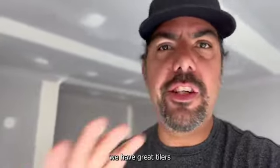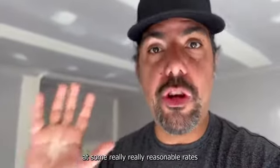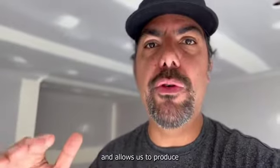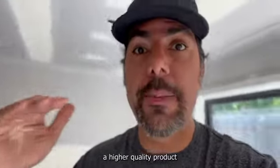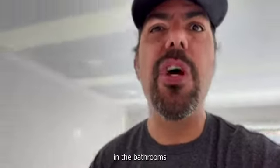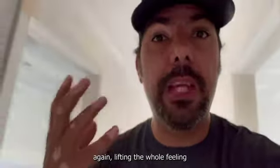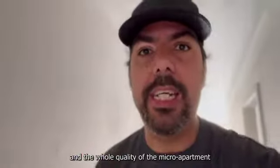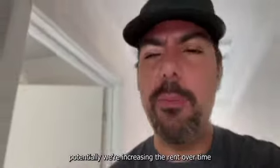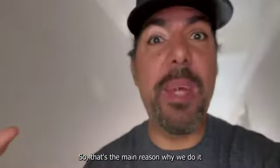We have great tilers who do a great job in both screening and waterproofing at some really reasonable rates, and that allows us to produce a higher quality product by having tile shower bases in the bathrooms, which give a little bit of a premium feel, again lifting the whole feeling and the whole quality of the micro apartment, potentially even increasing the rent over time, or at least making it easier to rent. So that's the main reason why we do it.